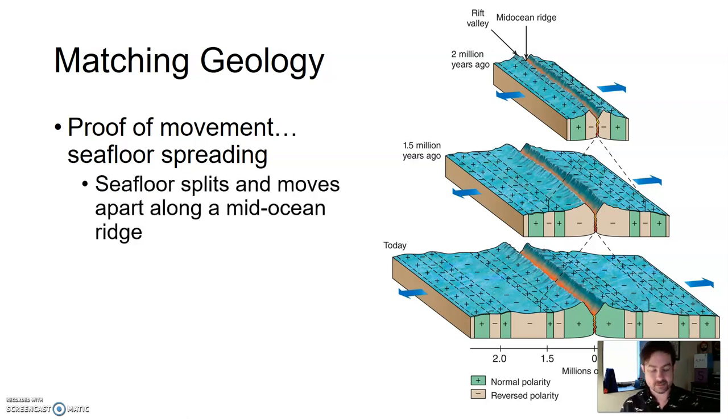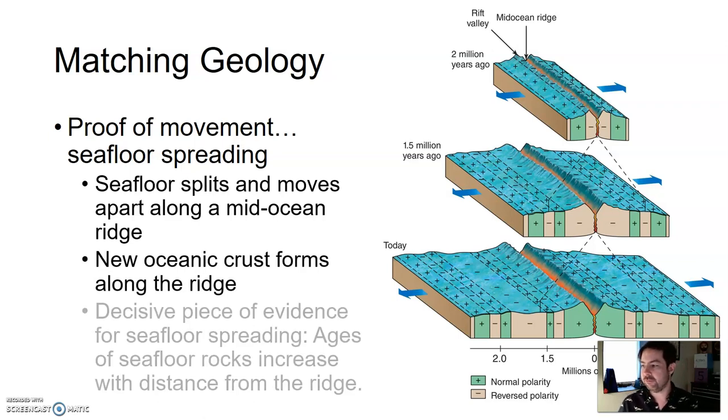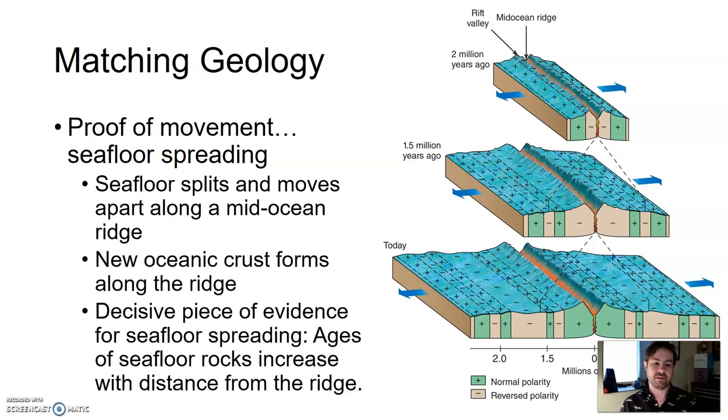So we see this. It was mapped, and we found these splits showing actively where plates are being pushed apart and where new oceanic crust is being formed. This is a decisive piece of evidence. So we see it happening in real time. As the rocks closest to this mid-ocean ridge, this spreading center, this rift valley, are young, and as you get further and further away in either direction, the rocks get older and older and older. So brand new rock forming right at this rift.